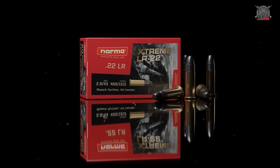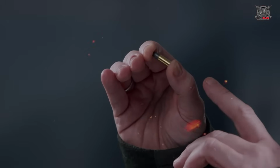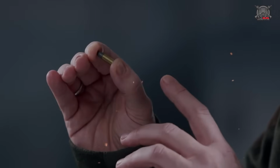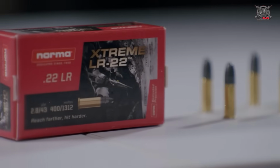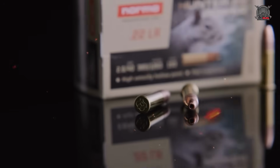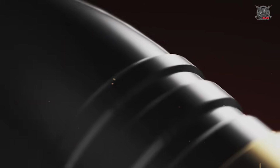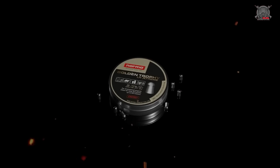This thing enters near hypervelocity territory. That kind of speed from a rimfire creates a devastating energy transfer, even without traditional expansion. It's especially useful on smaller critters like squirrels, birds, and rodents. Anything where quick, clean takedown is the goal. Its fragmented behavior makes it a safe option around sensitive areas. Think barns, tool sheds, greenhouses, or even suburban yards.